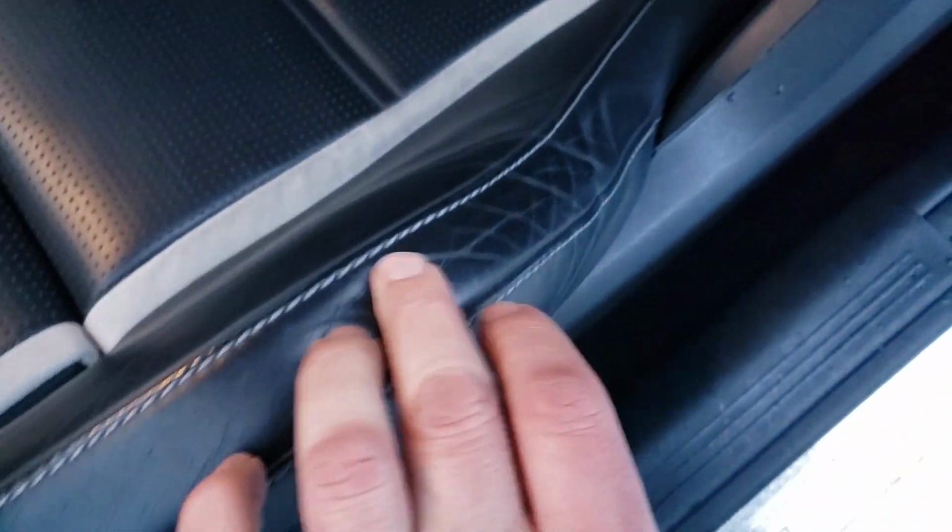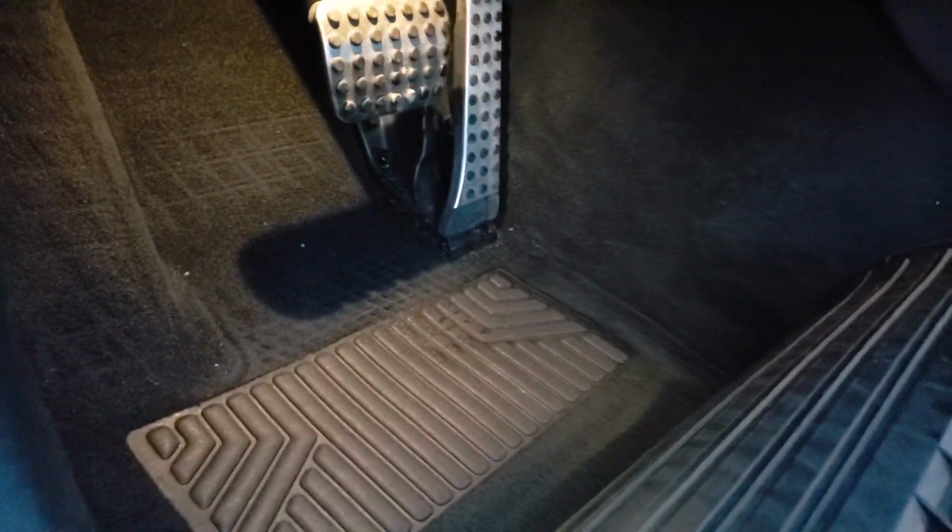And the driver's seat looks to be in pretty good shape. A little bit of dirt from sitting on it, stainage, but nothing too bad. Get normal wear on the bolster, but no rips or tears or any issues like that. Carpet looks pretty good under here. It's not wet or damaged or anything like that.